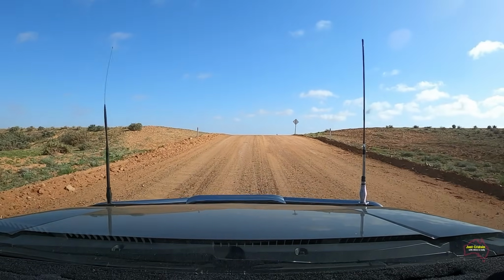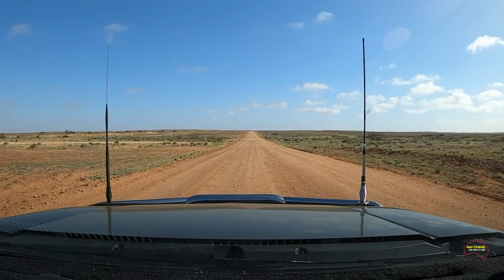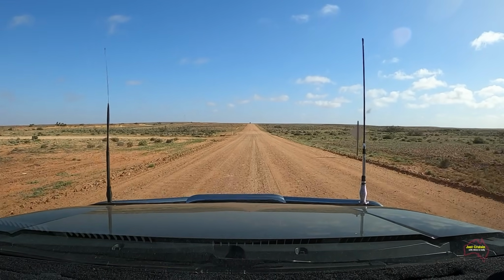With the road conditions of the Oodnadatta Track still being very good, we were able to cover a few kilometres in a very short period of time.